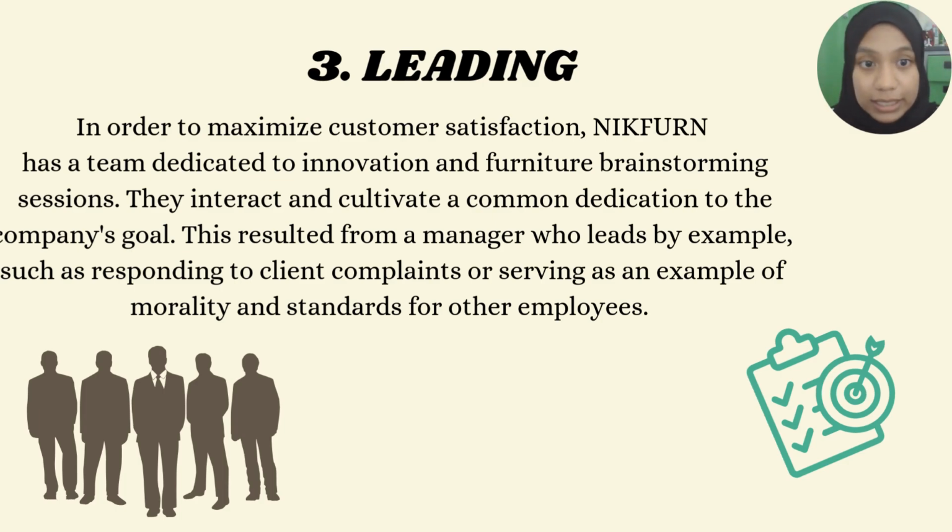The next one is leading. So basically, of course, in a company, they also need to have a team that can work together to achieve company goals and also to maximize profit, which are definitely the goals of every company, right? So they could also have this team that has the common goal. This can be created from a leader, from a manager that can lead well, right?